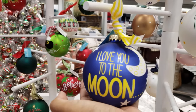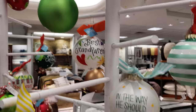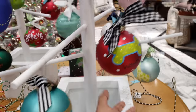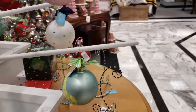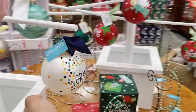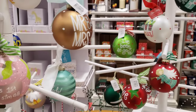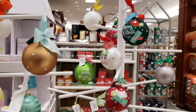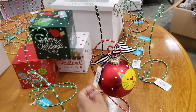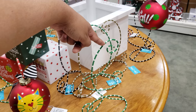I love you to the moon. In the way he should go. Best grandparents. Our new home. Yes, hopefully, for me. And what is this one? Baby's first. Look at this one. You're the greatest grandson. I've been so good. Oh yeah, they got a little bit for everybody. And I believe they're all $25. And if you want to buy the stand, it is going to be pretty much $10, $9.95.